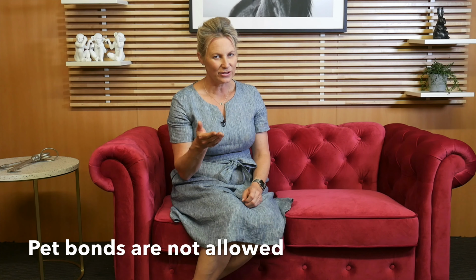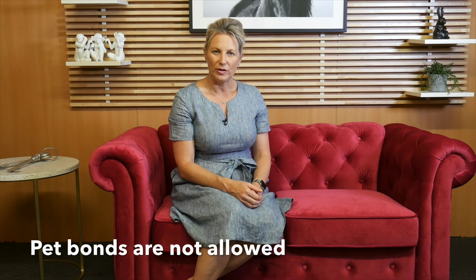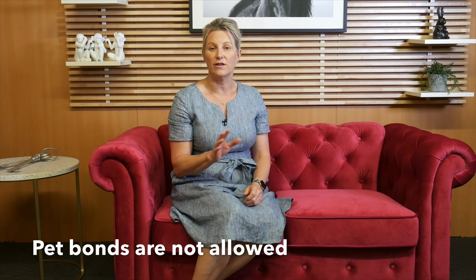So there is a process to accept pets and reject pets, and this all comes into place from the 2nd of March. So if your tenant already has a pet in the property, it's already in place, there's nothing you can do about it. This starts from the 2nd of March 2020. The rental provider, the landlord, cannot ask for a pet bond. This has always been the case, so that hasn't changed whatsoever.